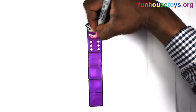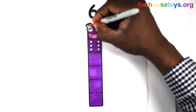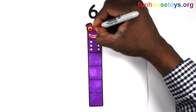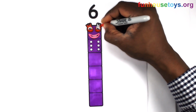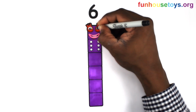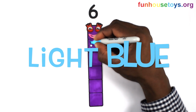Let's color pink. Let's use the color red. Let's use the color light blue.